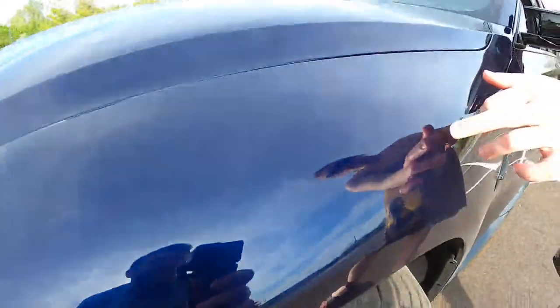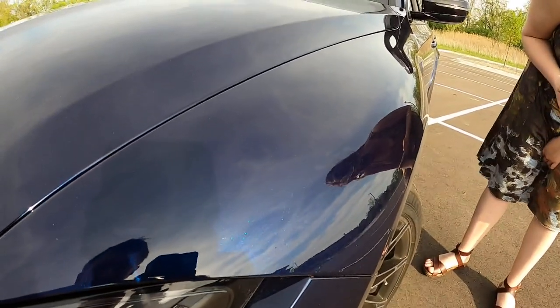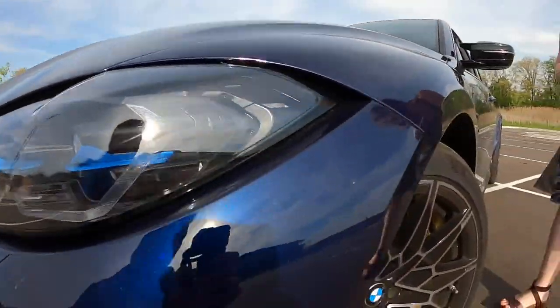Zoom in. Get close in on this beautiful blue. Hopefully that sparkles. Hopefully you guys are getting that 1080p goodness, because this is really looking good. And these lights look cool with these little blue accents.